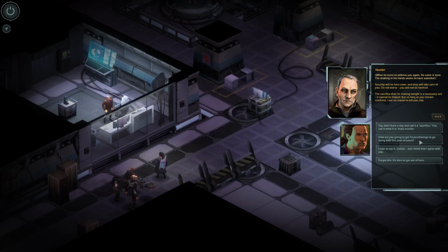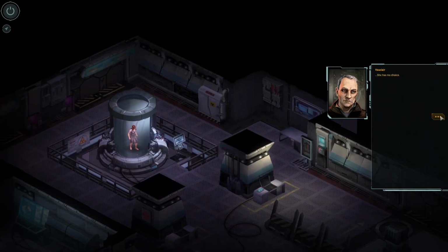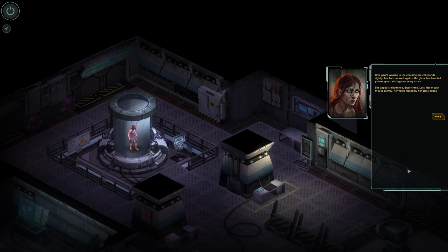So how are you going to get First Wing to go along with this plan of yours? Vauclair continues his work. Oh, that's simple enough. He gestures to the left. She has no choice. The gaunt woman in the containment cell stands rigidly, her face pressed against the glass, her haunted yellow eyes tracking your every move. She appears frightened, disoriented, lost. Her mouth moves silently, her voice muted by her glass cage.